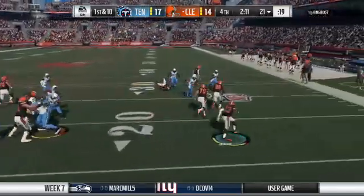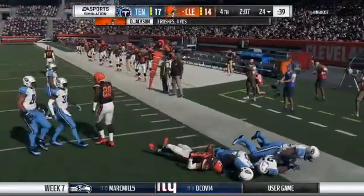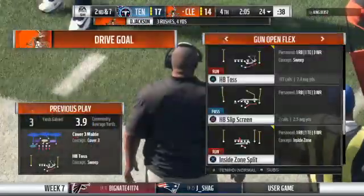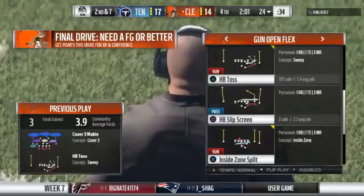They'll run it now out of the gun. And a short gain there as he'll get it up only to about the 24. Give him 3 on 1st down. It'll set up a 2nd and 7.